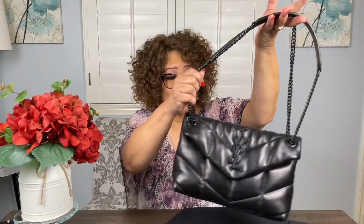Now, I've heard the black on black, people said that they have some issues with chipping of the black paint on the logo over time. And I'll tell you, I'm not too concerned about that. That's something I can take back and have repaired. But I love it. I absolutely love it. It's so beautiful. This is the small.